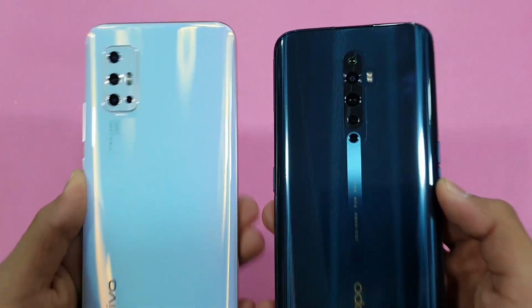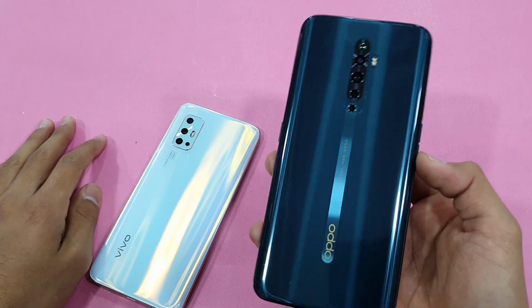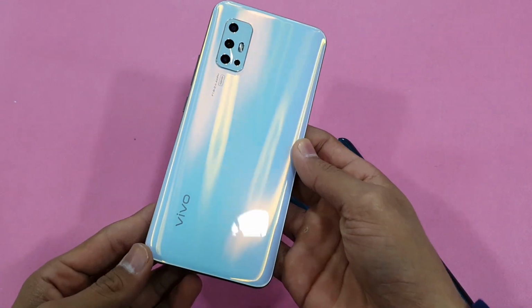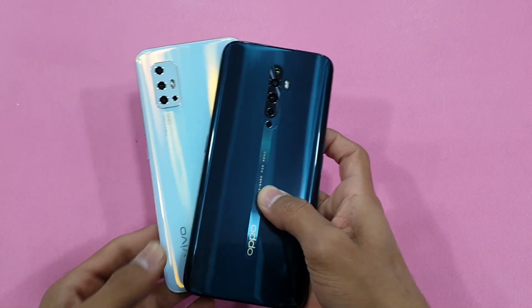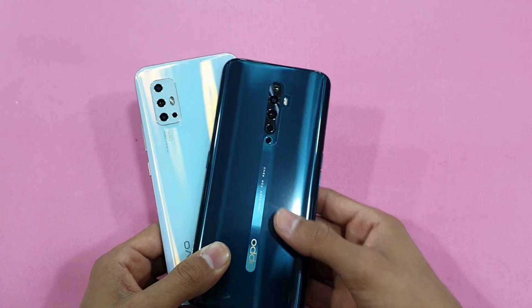Reno 2F. Both phones come with a very beautiful back. I have to say we have a MediaTek Helio P70 chipset with 8 GB RAM, while the Vivo V17 comes with a Snapdragon 675 chipset. It is a very outdated chipset that comes with 8 GB RAM. We have quad cameras on the Vivo V17 versus triple cameras on the Oppo Reno 2F.